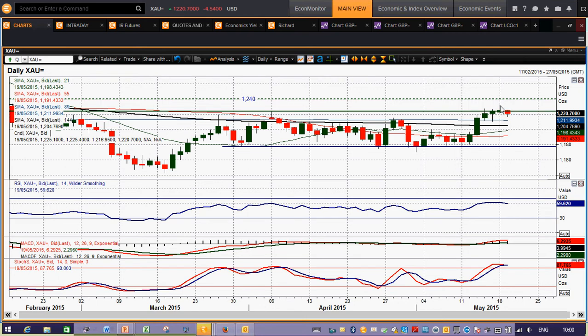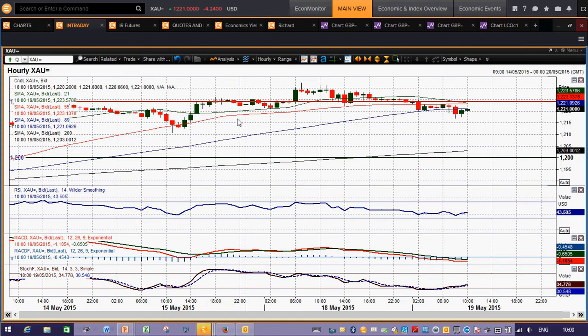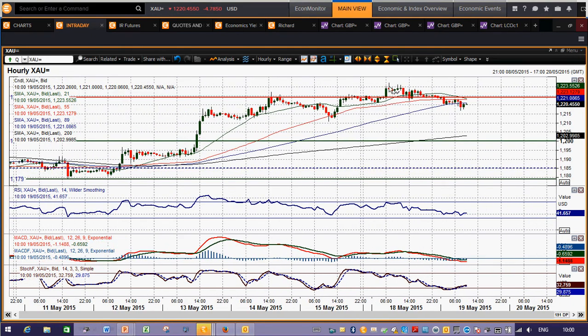But yesterday's candle was very disappointing. It closed well below the low, below the midpoint of the day, so lost impetus into the close. And look at what happened since then. We've just started to drift lower. It's moved back below a minor area of support around 1221, and look at the momentum indicators as well on the hourly chart.